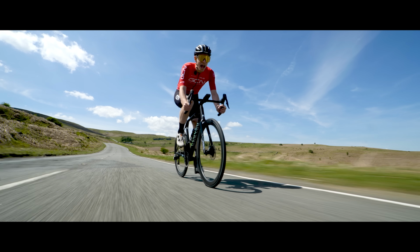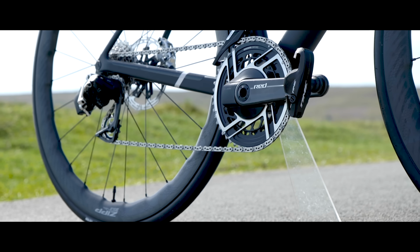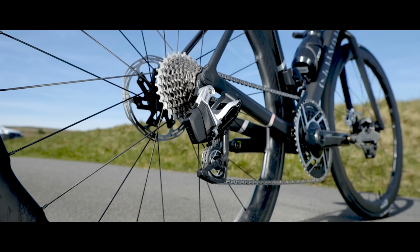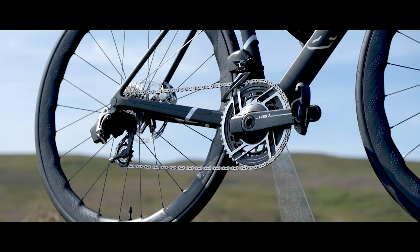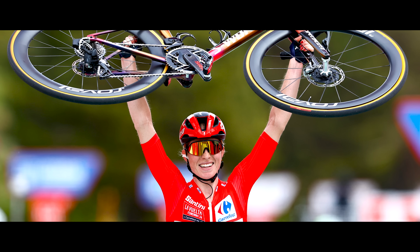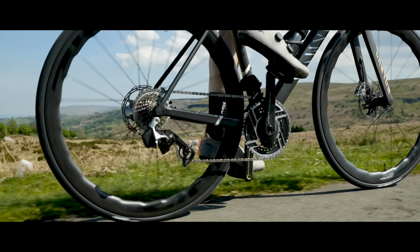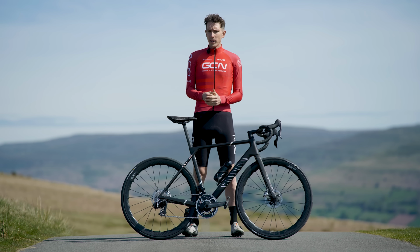SRAM have just launched a brand new flagship group set, Red AXS. Before it's even been released, it's racked up a Grand Tour victory, continuing where SRAM left off in 2023, where they won every single one of the 6 Grand Tours going. So what is it all about then?